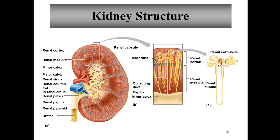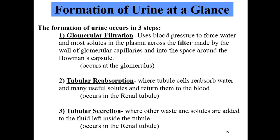So another picture here, just kind of helping break down everything that we've gone over thus far. We can see how the nephrons are laid out mostly in the cortex, but that loop, the ascending and descending loop, drops down into the medulla.